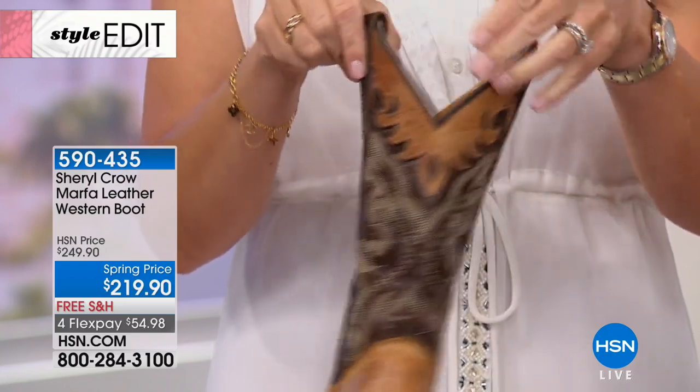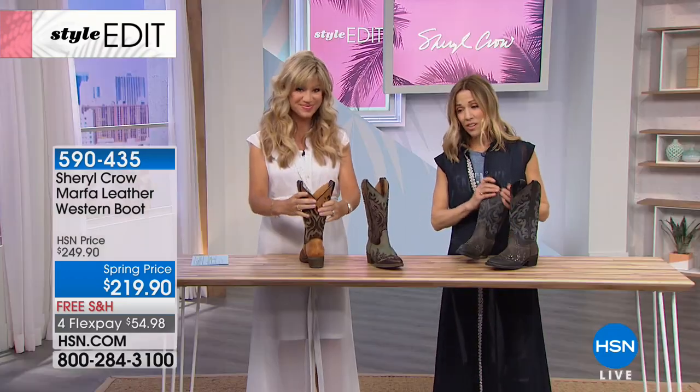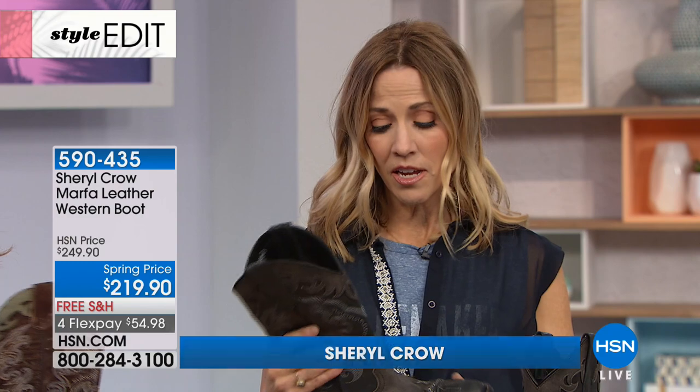These, I'm telling you, they feel like house slippers. They are so comfy. And you know, I'm serious about my boot. Now, I live in cowboy boots, so I'm very serious about my boot. And it takes a lot for me to approve a boot. I don't want them to look cheesy, and I don't even want them to look really super new.